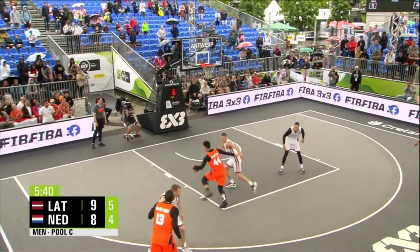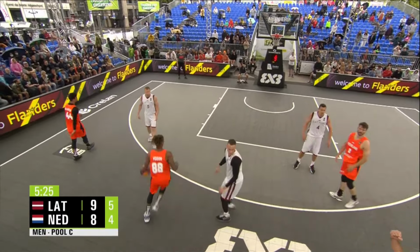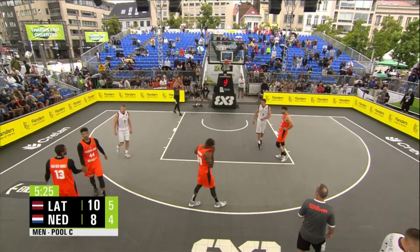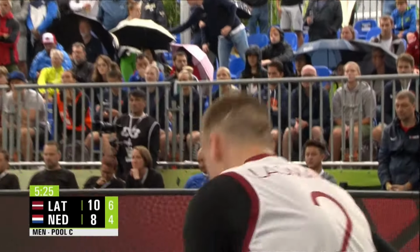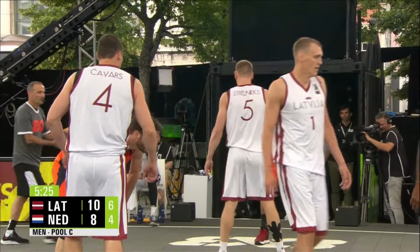Arvin will D up with Chavars as Strelnieks will open the possession for the Latvians. Batman. Pull up. Blau. I think that's going to be foul number 6 on Latvia. Yeah. That means they got no more to give. They do lead it by 2.